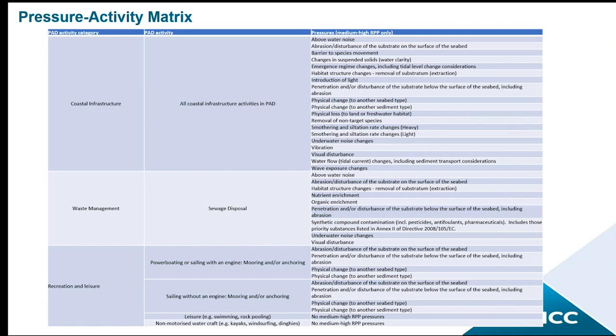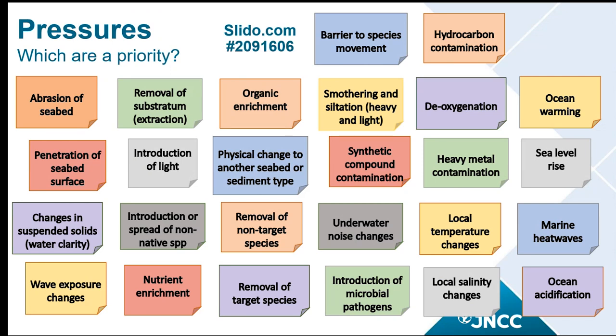Our next interactive activity is thinking about pressures and which ones are a priority. This is another Slido, on the same link and the same code, if you could join again. For this task, I've listed 24 pressures that came about from our stakeholder workshop, and I'd like you to try and rank a top 10, from 1 to 10, of which ones you think are the most important to think about in terms of sensitivity and the effect that they might have on the environment.